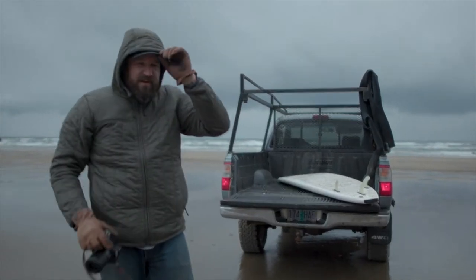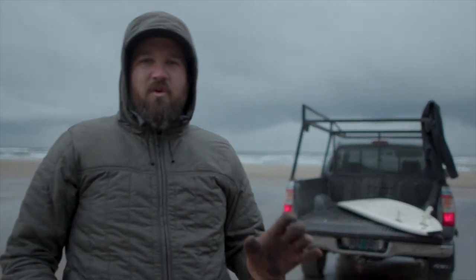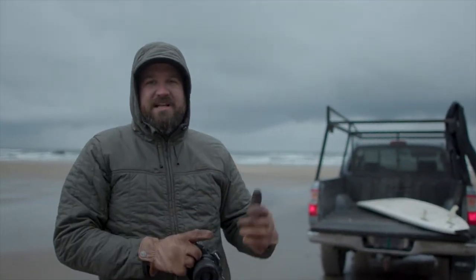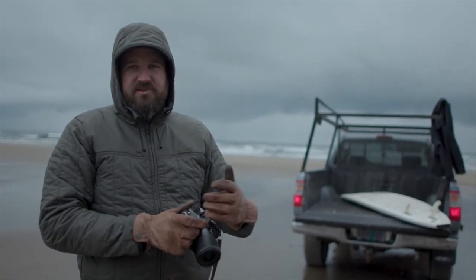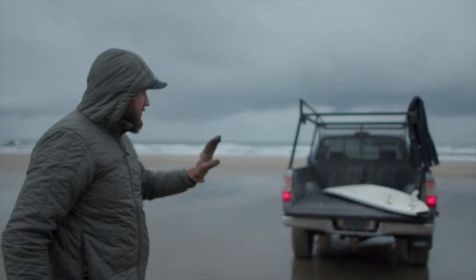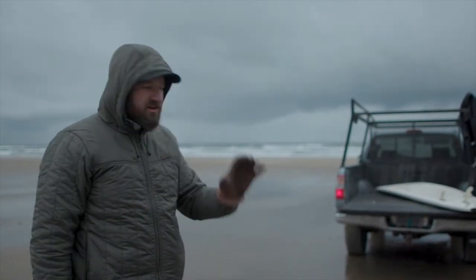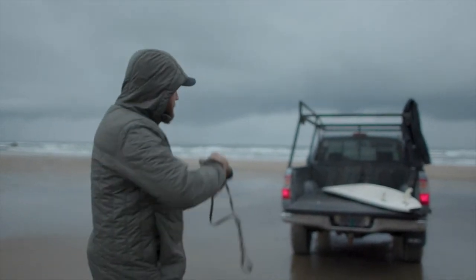So for me, this is very much what I would call a B photograph, a filler image. It's not the image that's going to carry the lead. It's going to help expand the story, the sense of place, the visual narrative. Those kinds of photographs are really important and also quite easy to capture as you're out shooting.